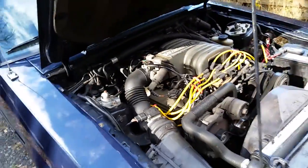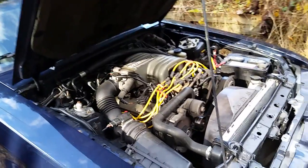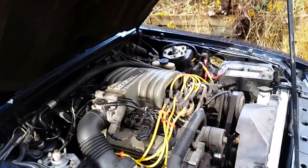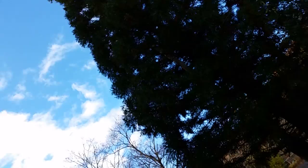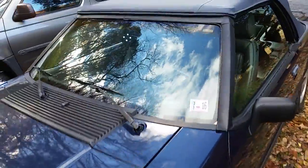I'm told that it might be a little bit of a header leak. These are old headers. They've been on there for a while, so it's certainly possible that I've got a little bit of a leak. Might be time for a new set of headers, but overall, can't complain. I think for $3 grand I did pretty well.